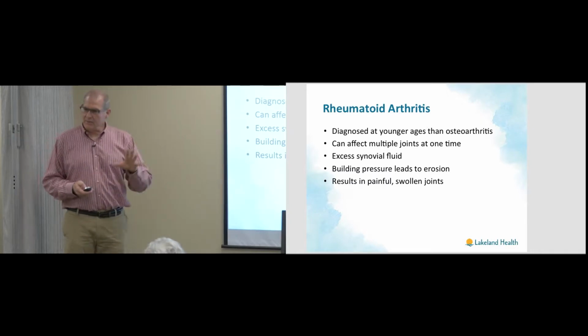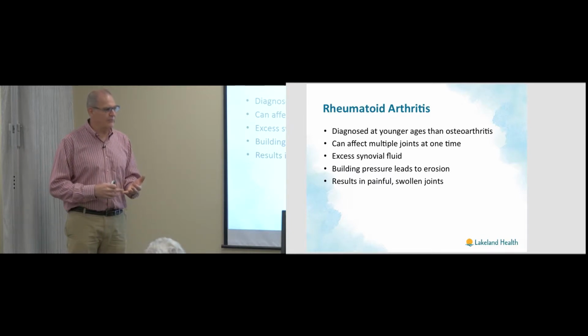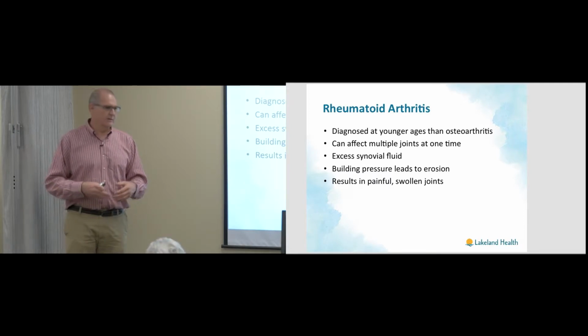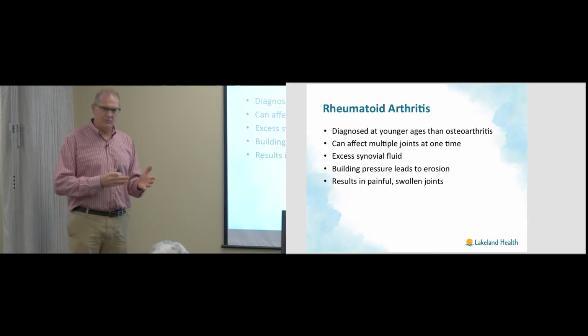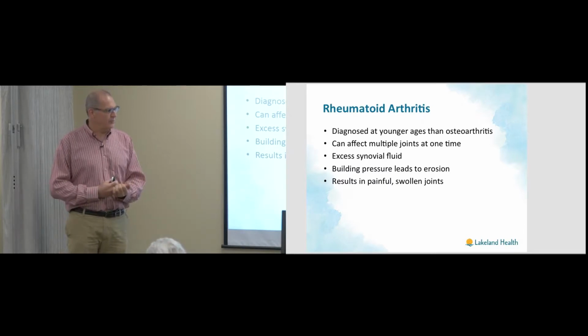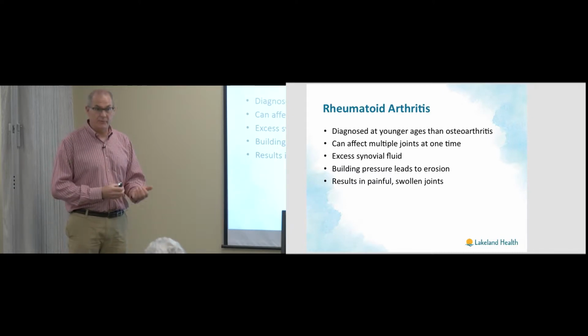Rheumatoid arthritis, that's probably what you see all the advertisements for. I can tell you that almost every magazine you pick up off a store shelf has some type of advertisement for a rheumatoid drug. You know, Enbrel or Xeljanz. There's a lot of disease-modifying drugs, and that's what my colleagues in rheumatology can utilize to help modulate that disease and decrease the inflammation.